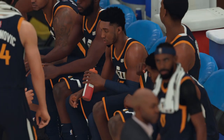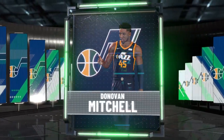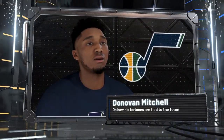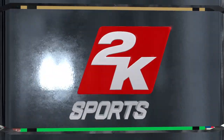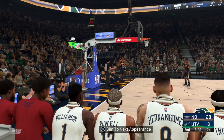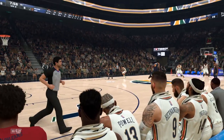Well, Donovan Mitchell may get the spotlight, but he understands that he rises and falls with it. At the end of the day, I'm here to play basketball and be the best teammate and the best player that I can be. I'm not trying to... Mitchell is well liked, has a humility about him, Greg, despite his all-star status.